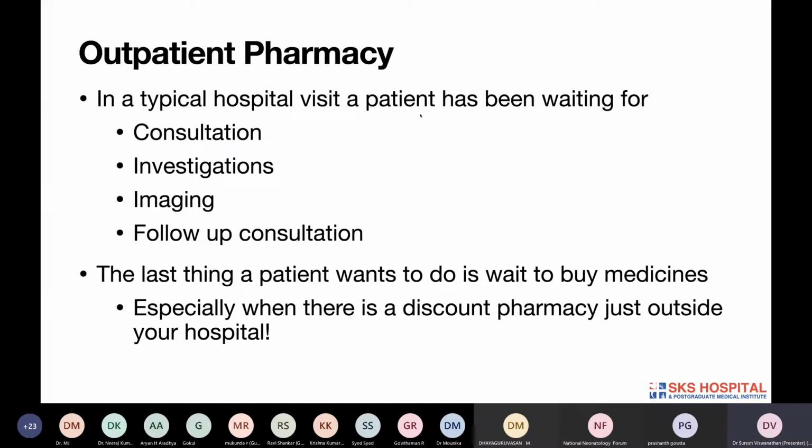So when talking about an outpatient pharmacy, during a typical visit, the patient has been waiting to get registered, to see the consultant. You've written some investigations, they've done the lab tests, X-ray, CT. Now they've got the results, they come to the consultant. So they've spent the better part of the day there. And then the last thing that the patient wants to do, when you've given them a prescription, is spend more time in the hospital.